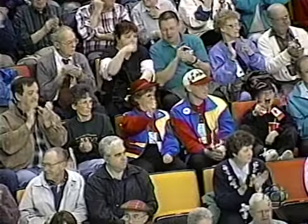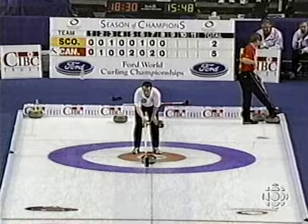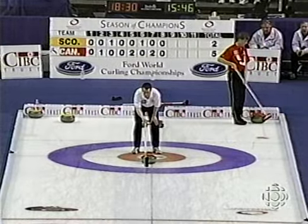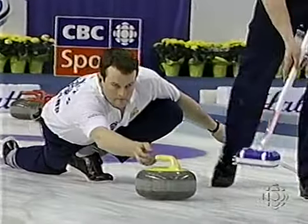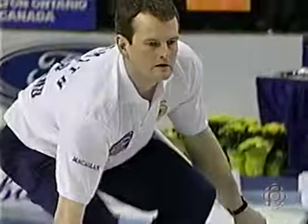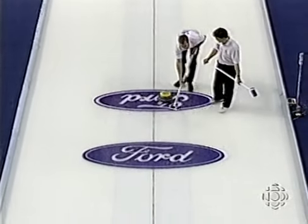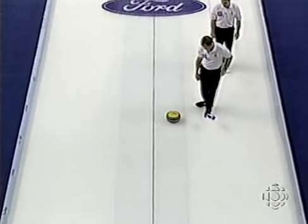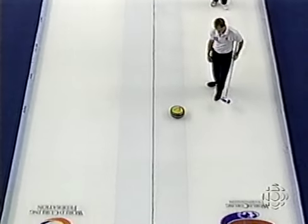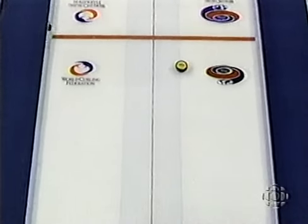Gary Vandenberg acknowledges the applause of the spectators here at Copps Coliseum. That was an incredible shot. Well, that's why they're such a solid team. Everybody contributes. Ken Tresser with his finesse shots, Steve Gould with his tick shots, Gary Vandenberg with his doubles, and Jeff Stoughton with his consistent shot making and good skipping.